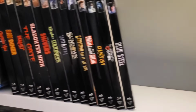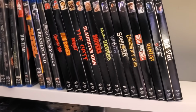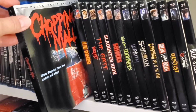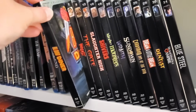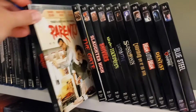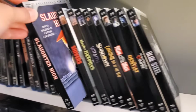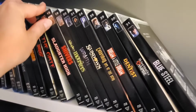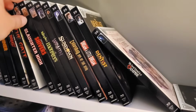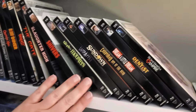And we finally have the Vestron horror. Some of them aren't, but the majority of them are. So we have Chopping Mall, Blood Diner, Parents. We've got The Gate, Slaughter High. That was actually a pretty decent one. All of these are just falling down. We have Shivers. Someone sent the slipcover, and I'm so appreciative because of that.